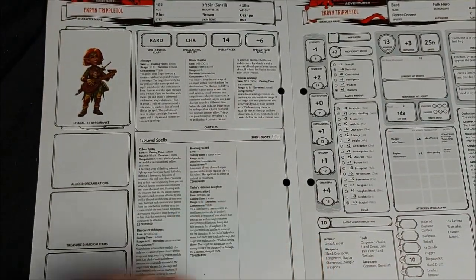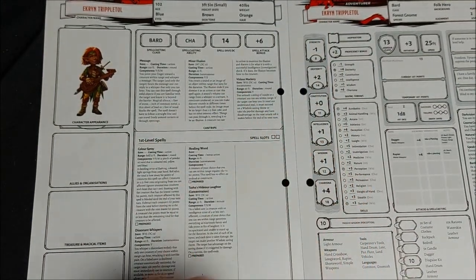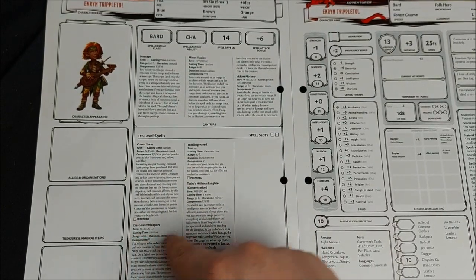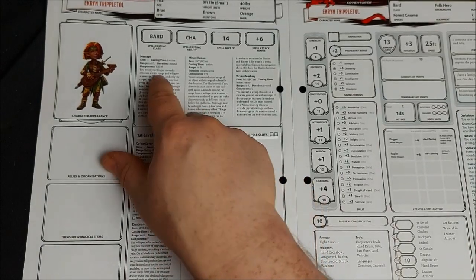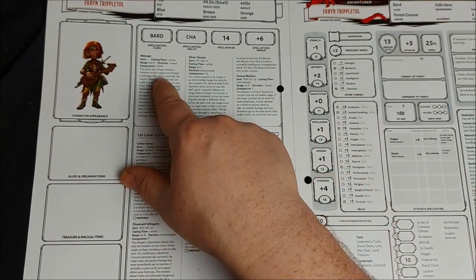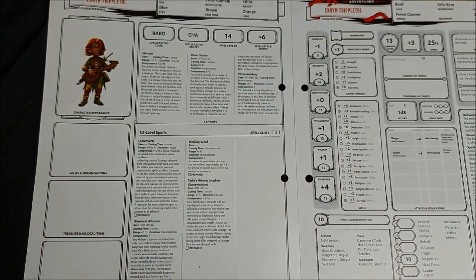If we flip over, we can see her basic cantrips and her first level spells. So colour spray, dissonant whispers, healing word, and Tasha's hideous laughter as her first level spells. And she's got message, minor illusion, and vicious mockery as her cantrips there.